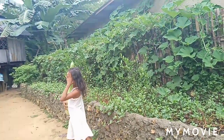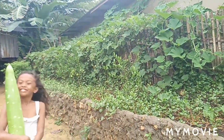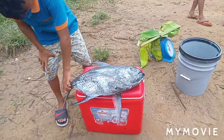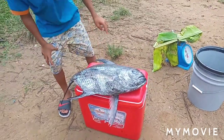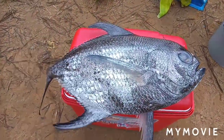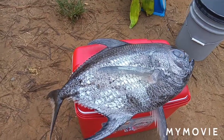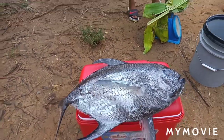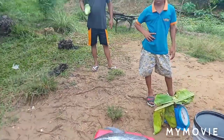So here's Angel, he's helping me to harvest the bottle gourd. So here's a big fish right here. This kid is coming from Basay, Negros Oriental. So they brought some very big fish. I think this is fish like one piece is like 6 kilos. So we have to trade with the bottle gourds right there.